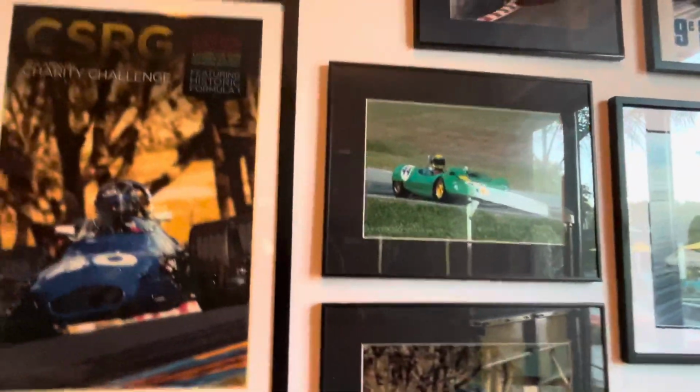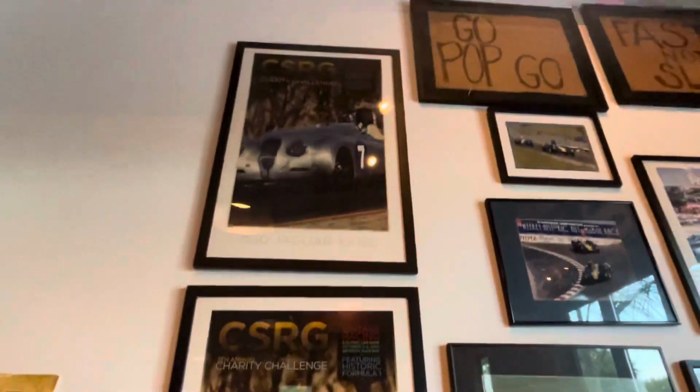The one I had actually crashed in Sweden. I bought the pieces from it, reconstructed it, and raced it for about 10 years. And I actually got to drive it at Monaco. I was invited and went to Monaco and raced it. That's so cool.